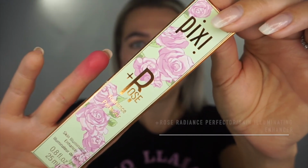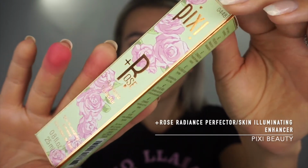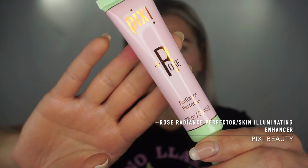Next thing I think we can try is this Illuminator Rose Radiance Perfector Skin Illuminating and Chaser. I'm just gonna dab a little bit on, with my finger once again.